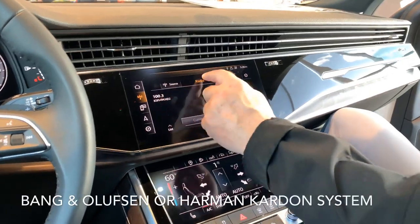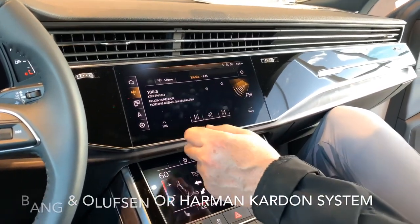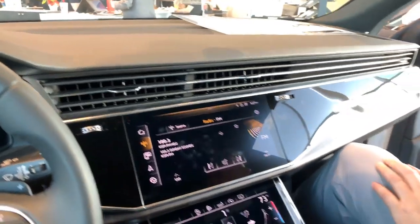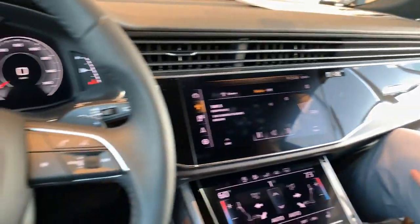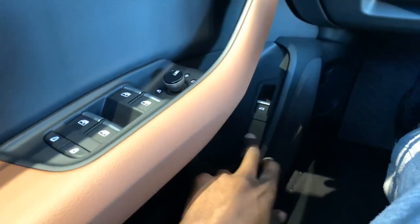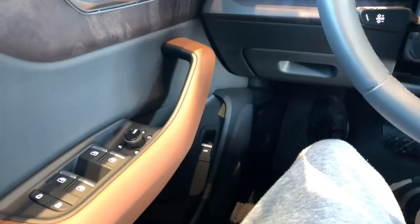So I'm curious how many speakers are around this car, but it looks like they have some inside this frame. There are. Actually, there is one up here. Correct, on the door. And there's a center here. There's one in the door. It's a very clean car.